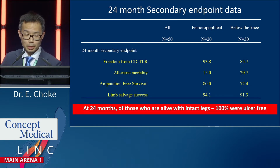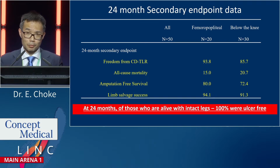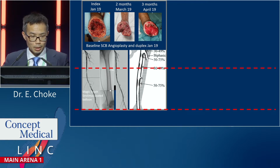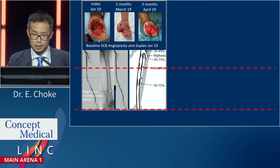And I'm pleased to report that at 24 months, the limb salvage success remains excellent at 94% for FEMPOP, and for below the knee, this was 91%. And at 24 months, of those patients who were still alive with intact legs, 100% remain ulcer-free. So this was a patient from the XTOSI trial who had severe diabetic foot sepsis requiring transmetatarsal amputation, and the Magic Touch sirolimus-coated balloon was applied to the SFA and popliteal.